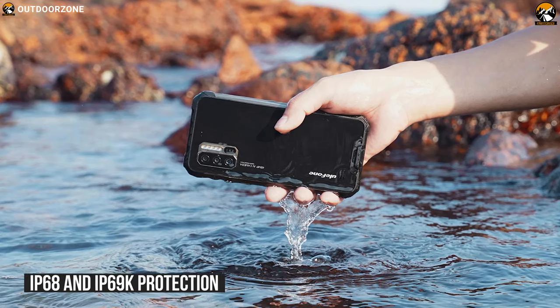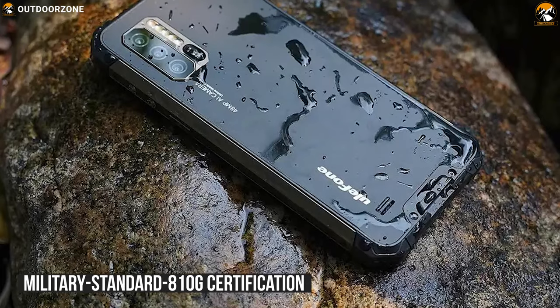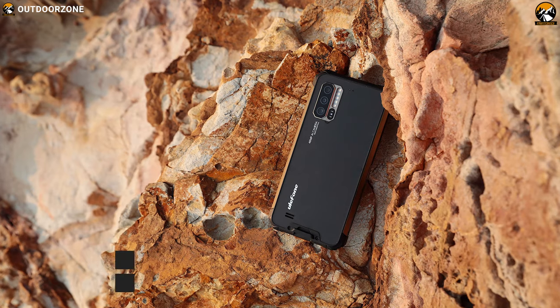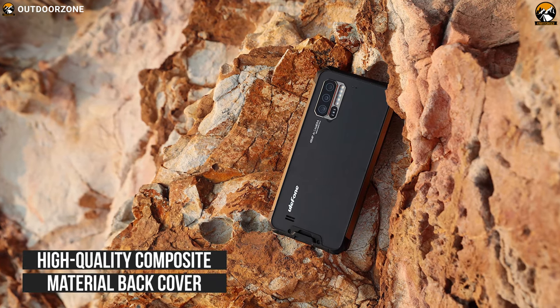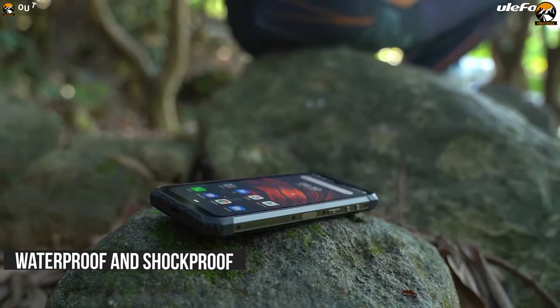Built with IP68 and IP69K protection along with Mil-Std 810G certification, this phone has a high-precision inner structure and a high-quality composite material back cover, providing you waterproof and shockproof features which makes it ideal for outdoors.